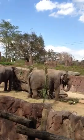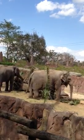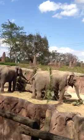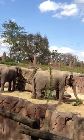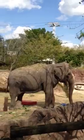Alright, so the elephants are going to continue interacting. It looks like we opened up the elephant interaction area if anyone wanted to go over there and check it out. If you wanted to wait till elephants are over there to check it out, that would be pretty cool too, because then you can actually see how we interact with the elephants when they're over there.